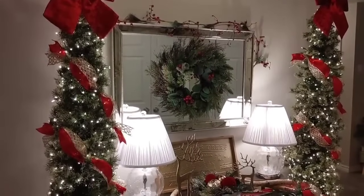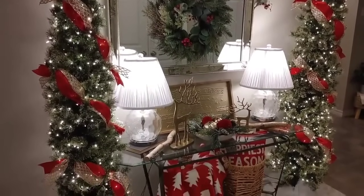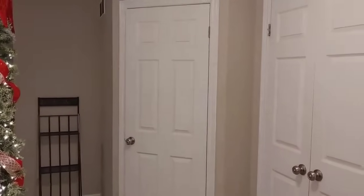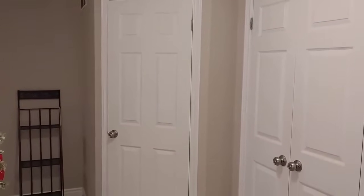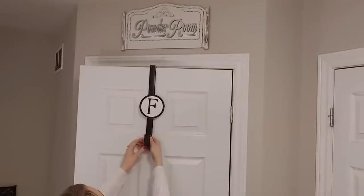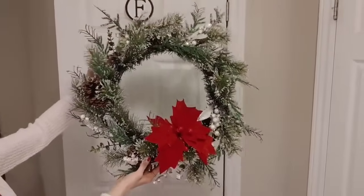I always want to stay and enjoy a room right after I've decorated it. It looks so pretty, and I love just being able to enjoy all the hard work after you've completed an area. But we're going to move on to the rest of the room. Over here, I do have the powder room, and I always love to add a wreath or a basket to this door. I feel like it's so stark and white that I need something to kind of warm it up. So I'm going to go in with this gorgeous wreath hanger and then this beautiful wreath that was my mom's.